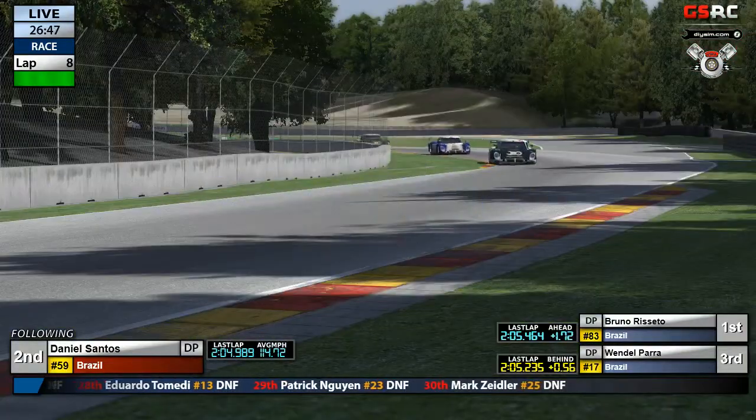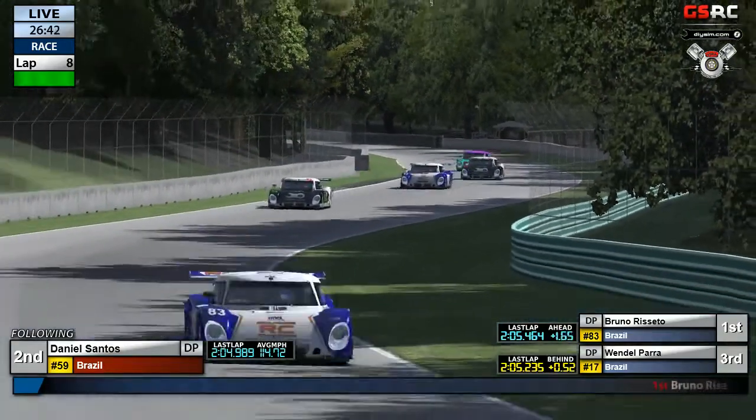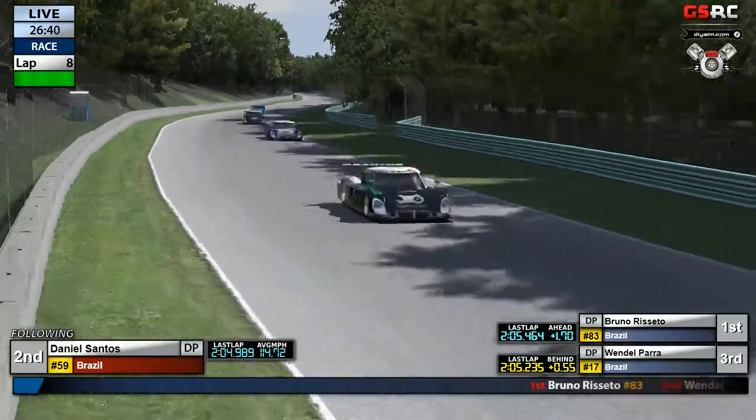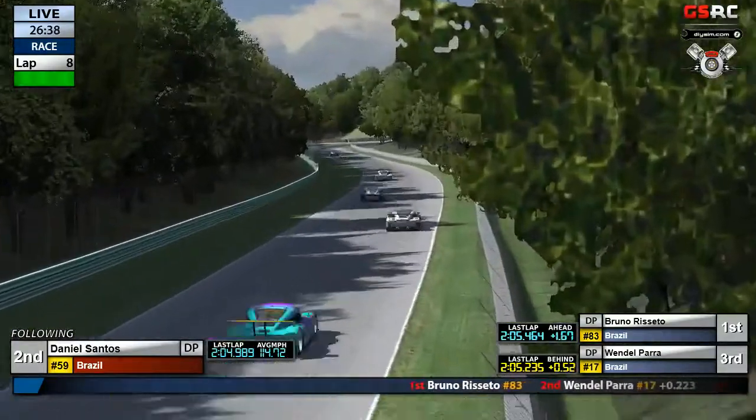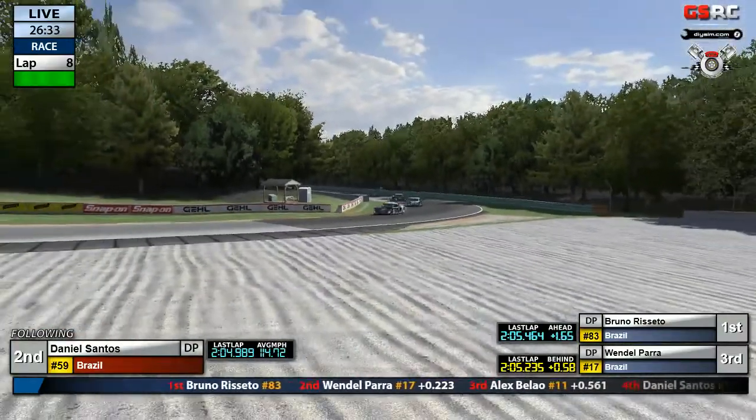That's very true. Well, Bilal could have a good opportunity to try and get by Para at this point, because Santos is now ahead of him. If he wanted to, he could try and hold up the blue and white machine just behind him as they head into Canada Corner.